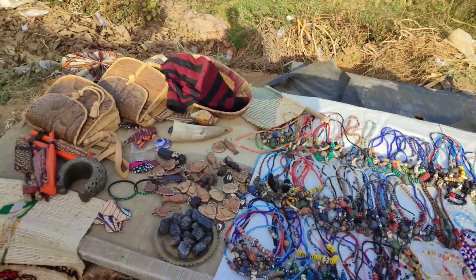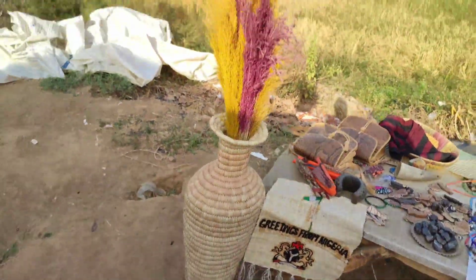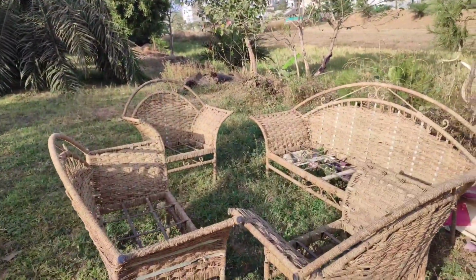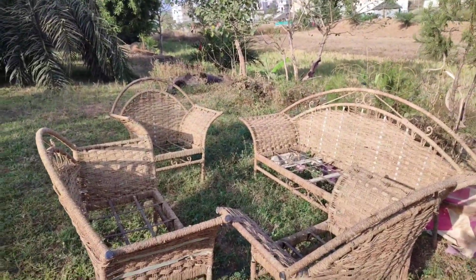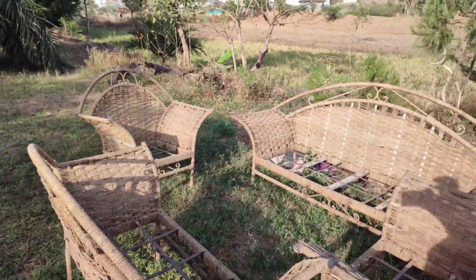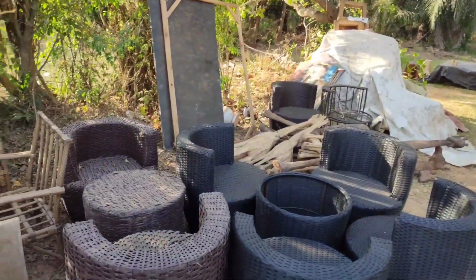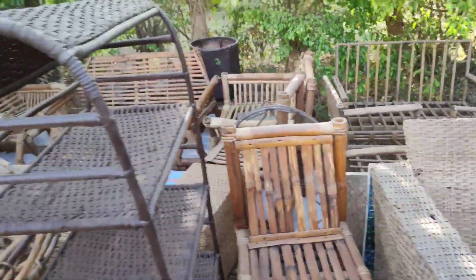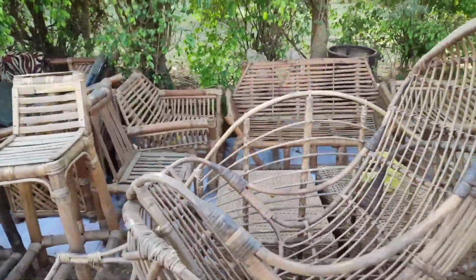Guys, there are beautiful things here. I love this vase. Oh wow. This one, you can keep in your sitting room. I don't know, is it foam or what, to keep on the iron? Your sitting room is good to go. Oh my god, guys, there are lovely things here. You won't just come to do sightseeing or a survey. Just come and buy things and set up your apartment.